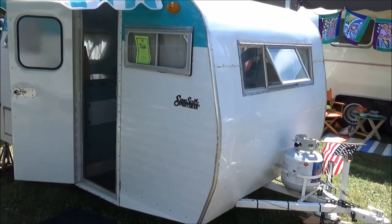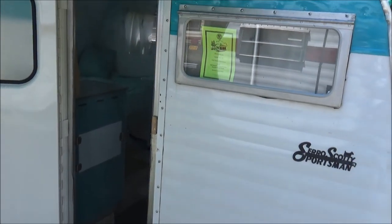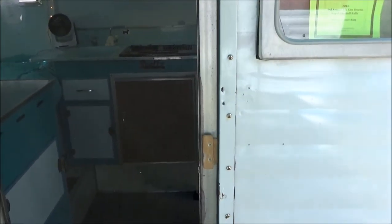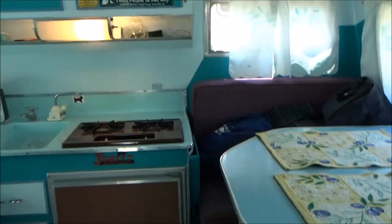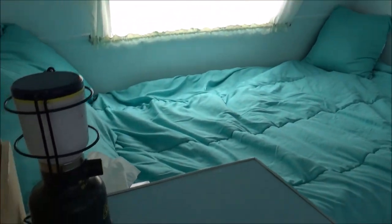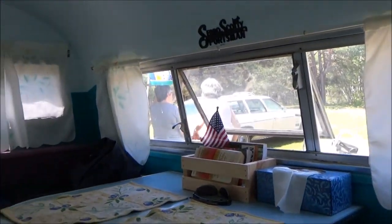This is Mario DeMarco's 1967 Scotty, and he is from North Rose, New York, out on the north side of the Finger Lakes, and we'll give you a little tour. Since he's not around, we can peek in. Kind of standard Scotty layout, nice bed in the back, side kitchen and a box in the floor so you can stand up. Nice upholstery. A very nice trailer.